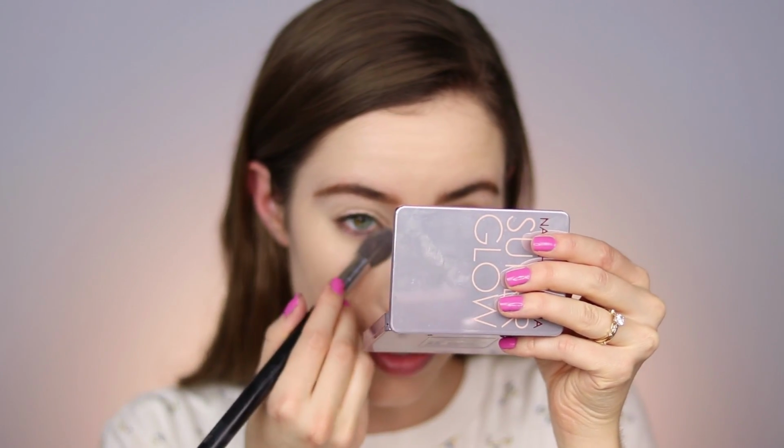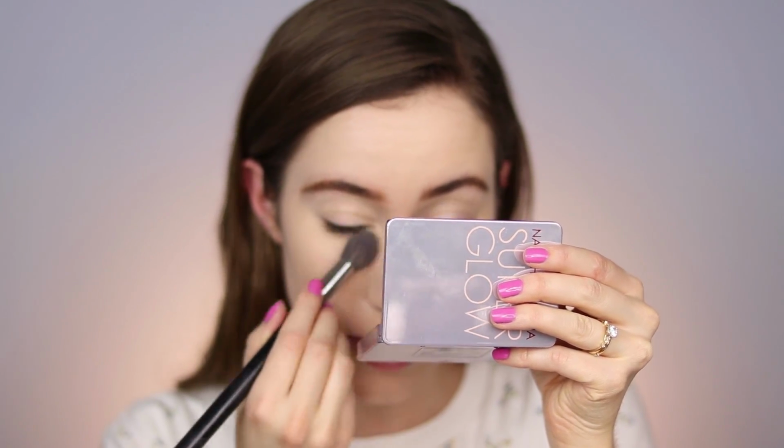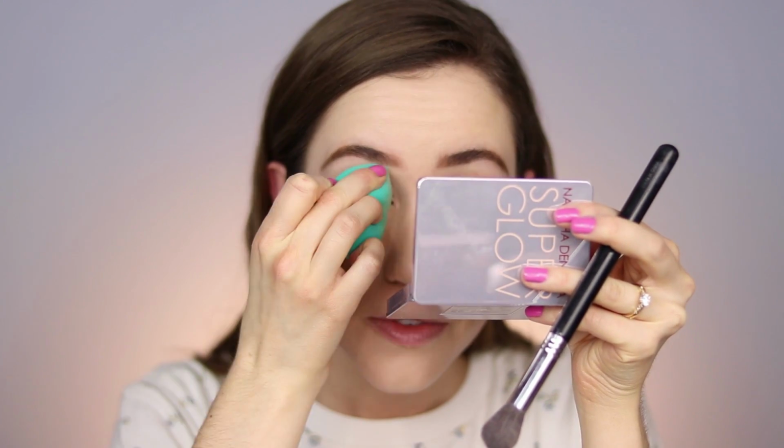I'm going to set the under eyes with this really quick before it creases too much, but I'm really going to try to keep it just underneath the eye area and on the eyelid just to set the concealer so it doesn't crease while I'm doing the rest of the face. It's actually really nice. I like the feeling of that powder. What's going on over here by this brow? I feel like it's red.